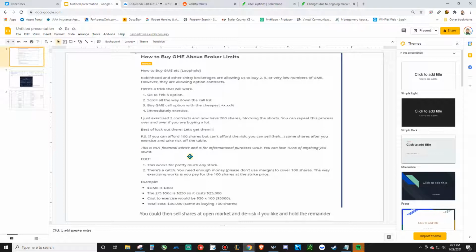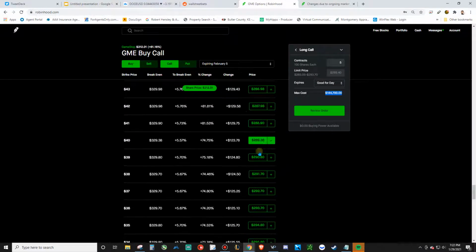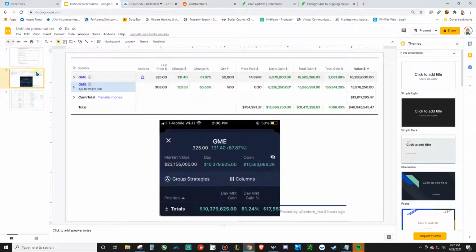Obviously this is not financial advice. I'm not putting in a disclaimer because I doubt any of you guys are actually gonna go do this. But if you got the funds, this is a pretty neat little trick. So he's basically saying it's like buying 100 shares at this point. And then you can just sell the shares if you want, or hold, whatever you want to do once you've exercised. So pretty cool little trick. It's kind of dumb. They let you buy 5 contracts, and you can own up to 500 shares that way, or you can only buy 1 share. So very strange how that works. This is actually going to be worse for the hedge funds. If you guys know what's happening with the hedge funds and GME.